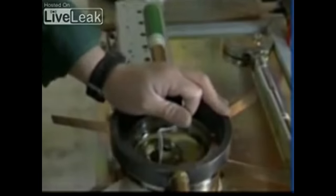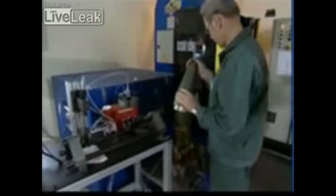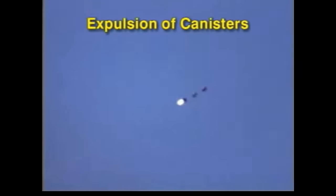It could also be very useful for SEAD, suppression of enemy air defense, which is also very, very useful if you can take out air defense before aircraft come in, with a couple of these things being fired into the area. It's going to have a huge amount of benefit to any forces in the area.